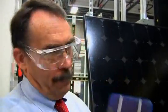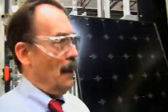And the total package, the price of that package at the end of the day, is around $3 a watt installed. At $3 a watt, we've got basically 10 cent a kilowatt hour electricity in very large parts of the world, in bright sun and less bright sun. So these technologies with the thin film are well on their way already. Some of the thin film companies are below $1 a watt for manufacturing here.